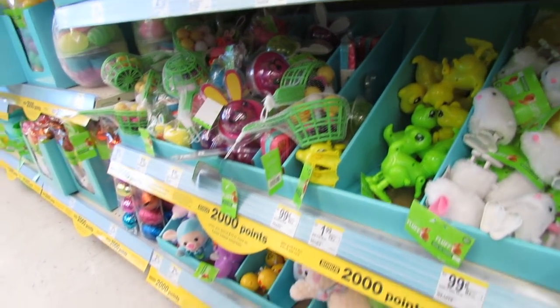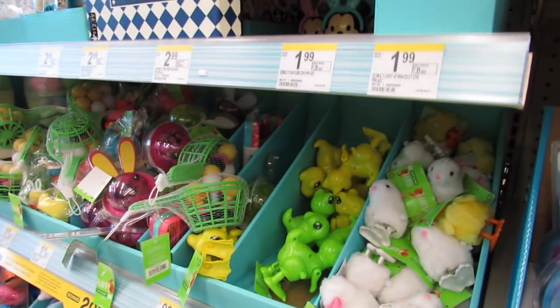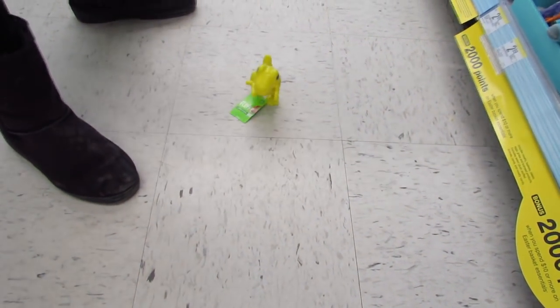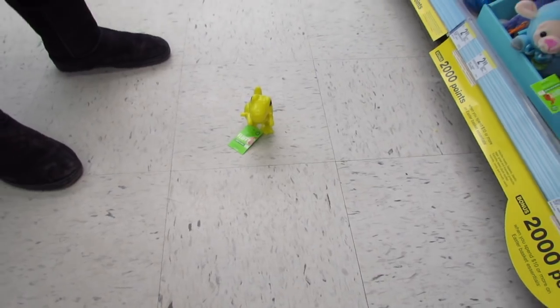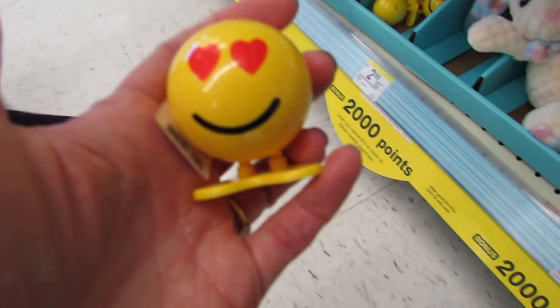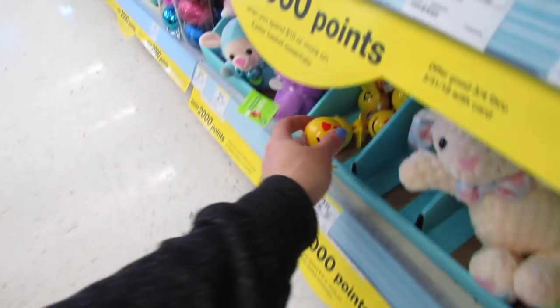Where should it walk on? Just do it on the floor. We'll just do it on the floor. It hops. Thanks, honey. And look, you guys, they also have little hopping heart eye emojis.